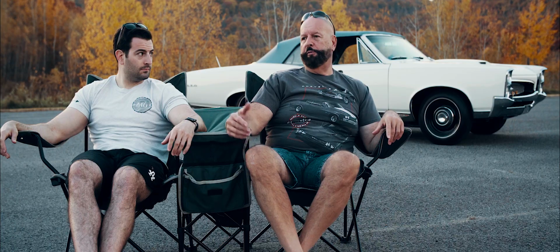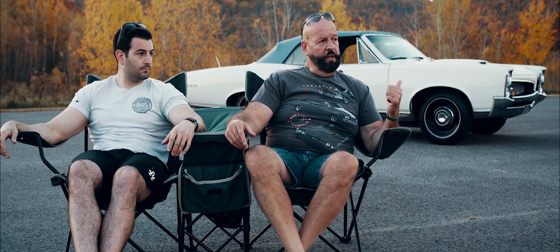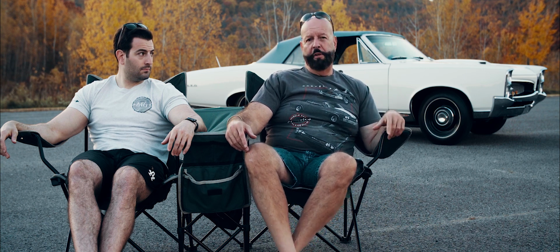I guess he owned the car when he was 17 years old. He owned it for 33, 34 years. Him and his dad restored it. The father took it everywhere and won all the awards with it. The car won Concours Gold, AACA GTO Gold, and AACA First Place.